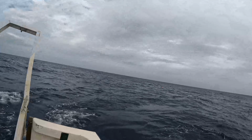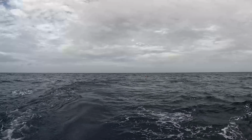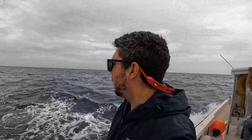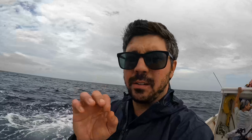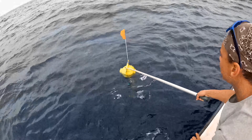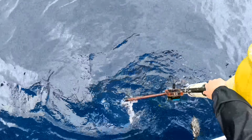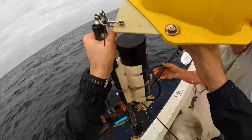Drop camera is up. Check it out. There it is right there. You see that flag? That's what we want. So we're gonna get that camera now. That's 1, 3. 2 more to go. Let's go. Nice. Good. Here I go, I got it. You got that? Nicely done.